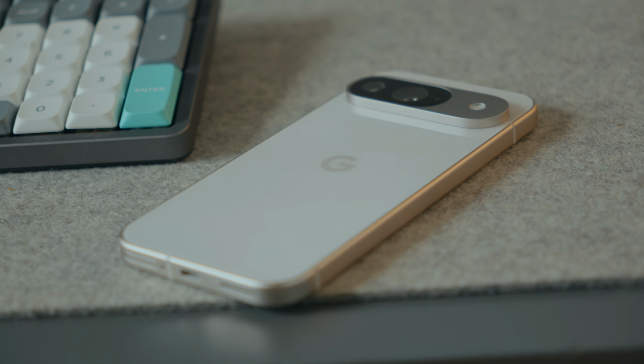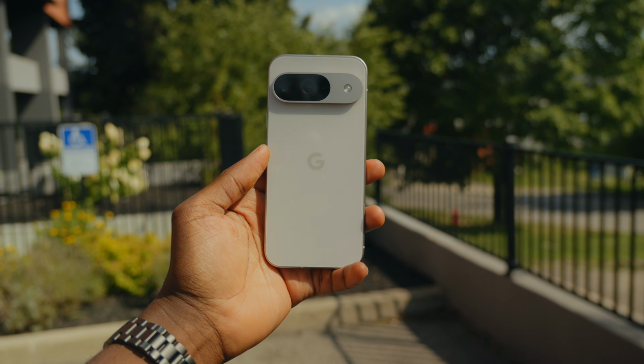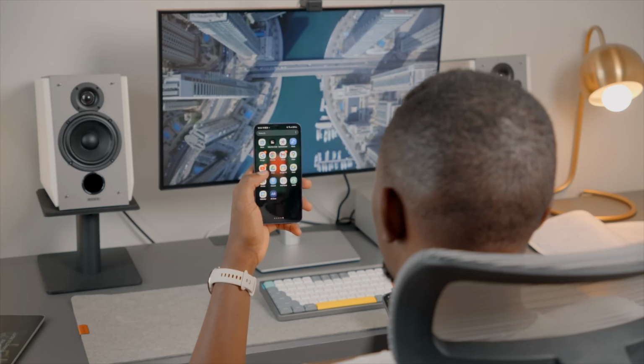My Pixel 8 started strong too, but over time, the battery wore down, so my fingers are crossed that this one will also hold up in the long run. And the Galaxy S24's battery is comparable, but it has been out for a longer period, so we know more about it and how it holds up over time.